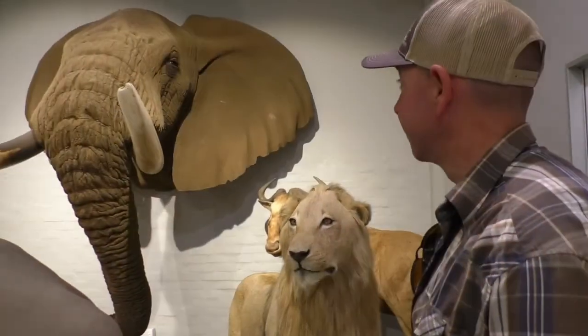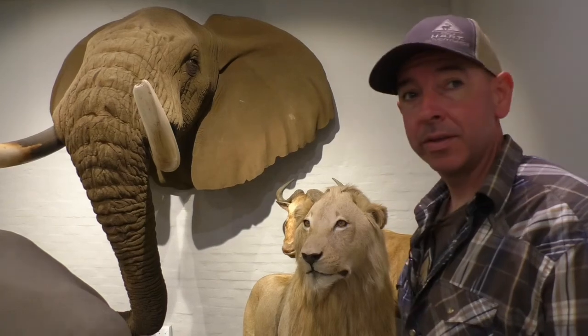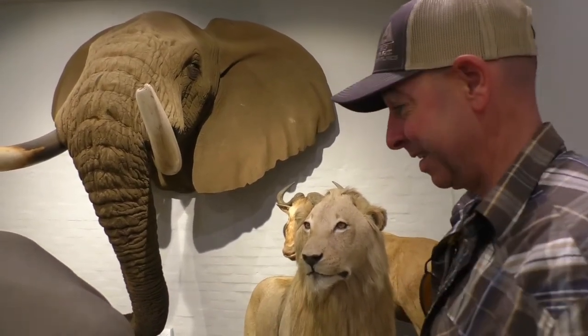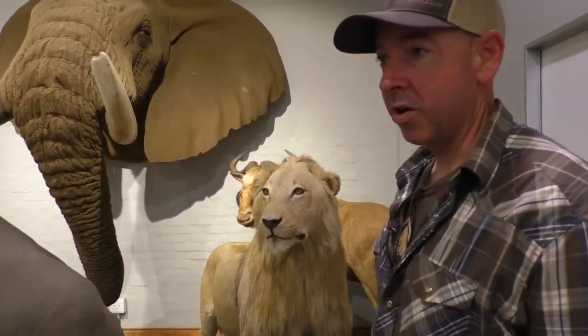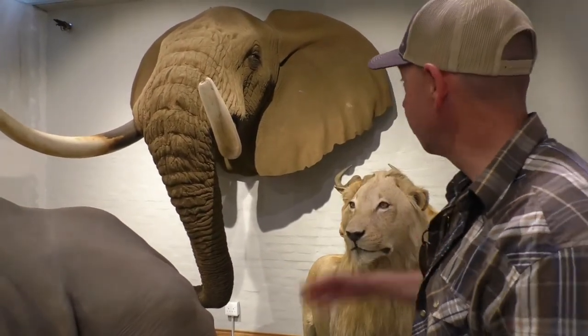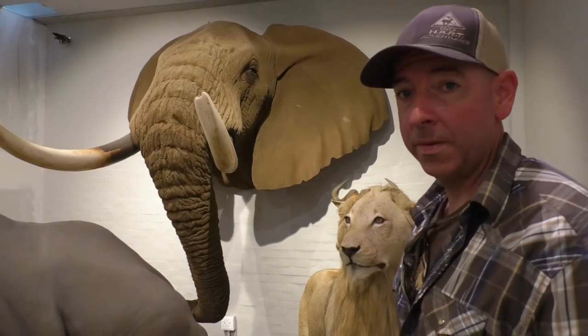This is amazing. They do everything, from taxidermy up to replicas, hides, t-shirts. But these replicas now can represent your hard hunt. I can do horns of the rhino, full replicas of the rhino, full replicas of the shoulder mount of an elephant, just the tusks if you want.